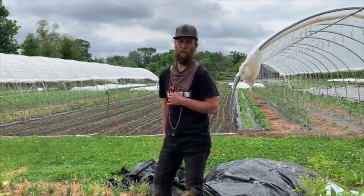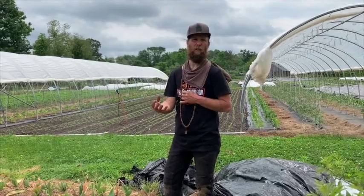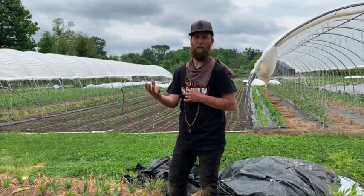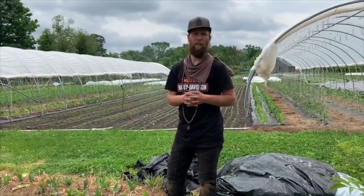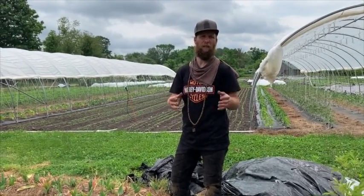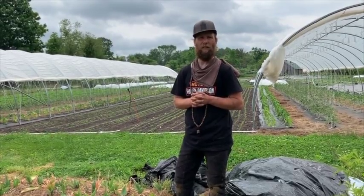And as you can see, we're using overhead irrigation on carrots. That's to keep the whole bed and the soil moist, so that we're not only giving water to the plants, but also to the microorganisms that we're protecting and enhancing and working with in the soil as well.